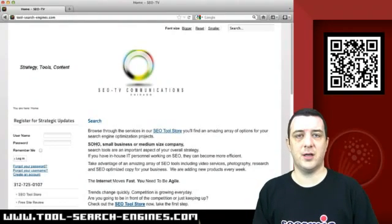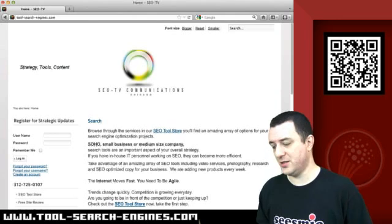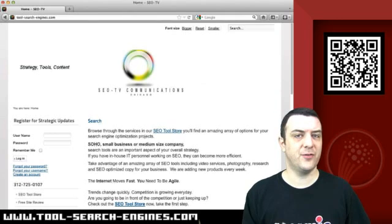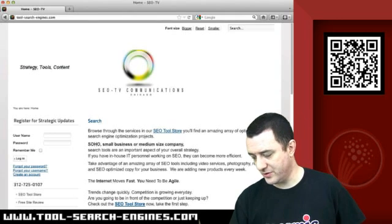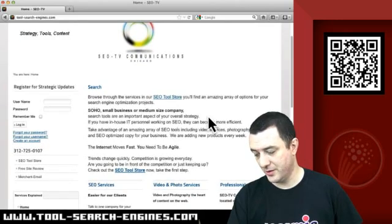Okay, today we're going to have a look at tools-search-engines.com. This is a site for people looking for SEO tools to promote their site. So here we've got: browse through the services in our SEO tool store. You'll find an amazing array of options for your search engine optimization projects.